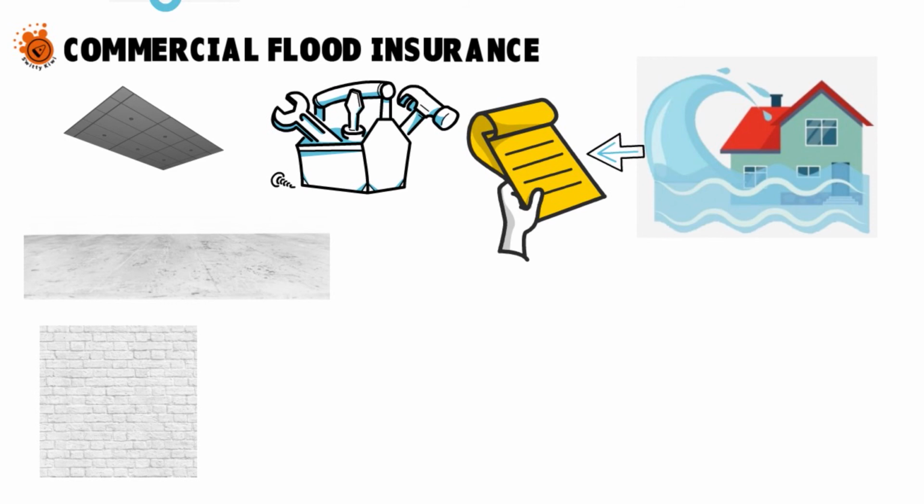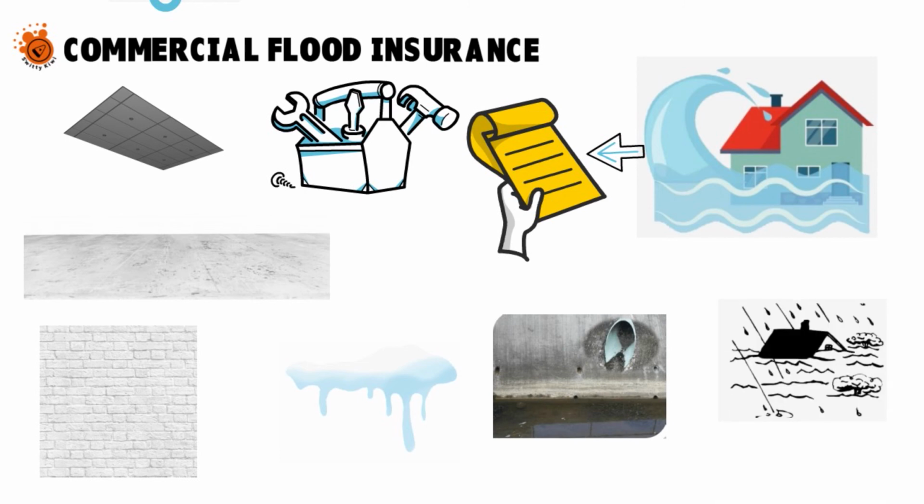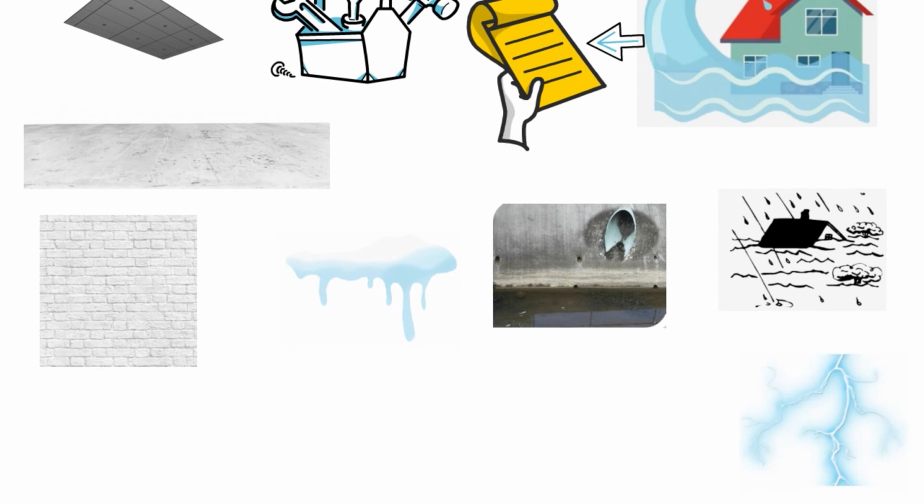Even companies located in areas that are not prone to seasonal flooding can still be affected by flood damage from unexpected sources, right? For instance, you have melted snow, you have clogged drainage systems, you have flash flooding from unusually severe rainfall or storms. If a business's commercial property insurance does not already include coverage for floods, then it may be worth considering the purchase of this type of small business insurance, because you never know and you want to be covered A to Z, right?